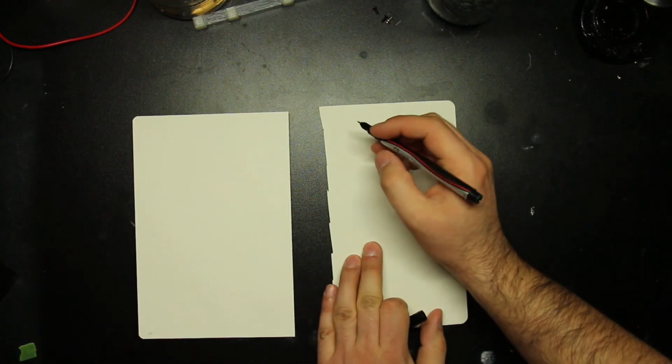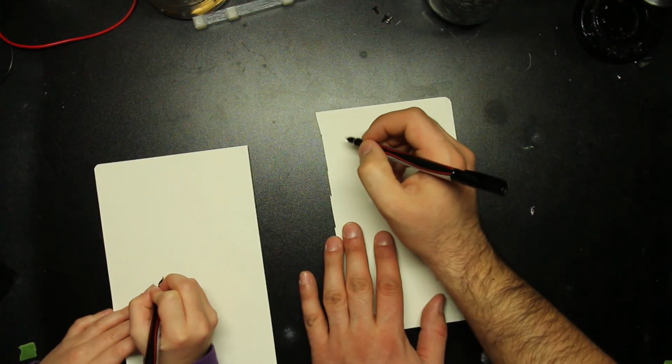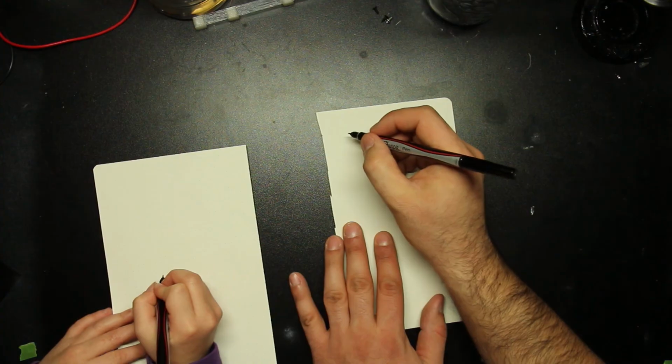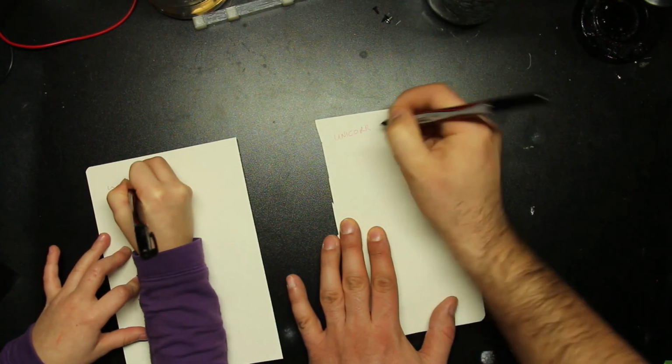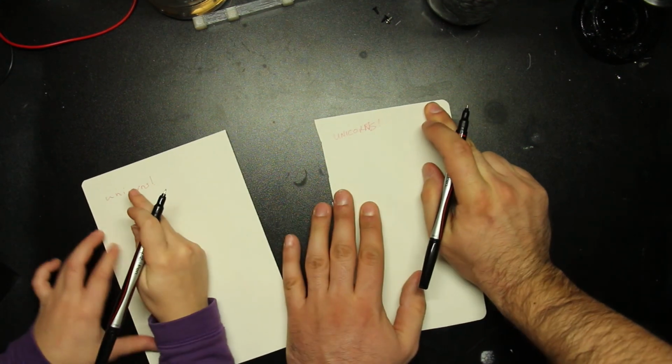I love Sharpie pens. I love using them, drawing with them, writing with them. Here's what we're going to do. We are going to write a word. What's a good word? Unicorns. That's not how you spell that. And then wipe our finger across a couple of times.